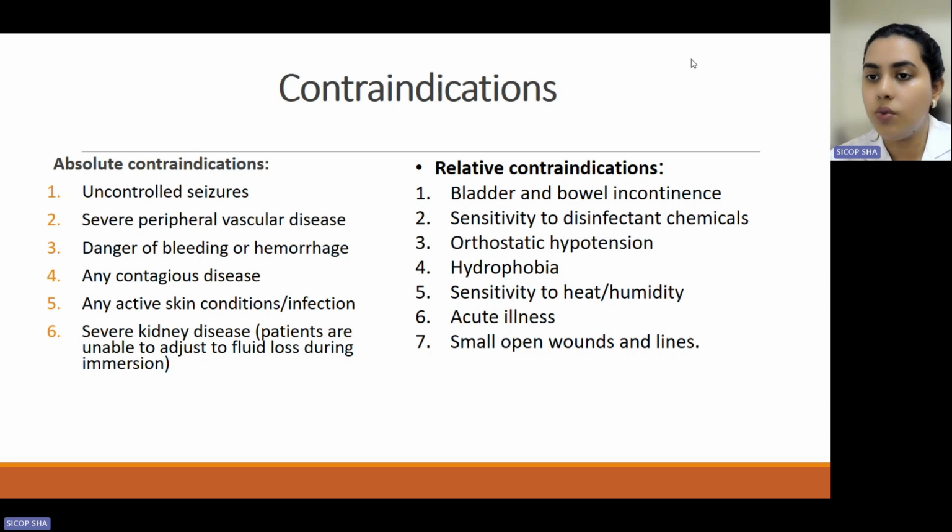The sixth one is acute illness. And the seventh is small open wounds or lines. In such cases of small open wounds or lines, we need to be careful that we are using some sort of waterproof covering for the wounds.